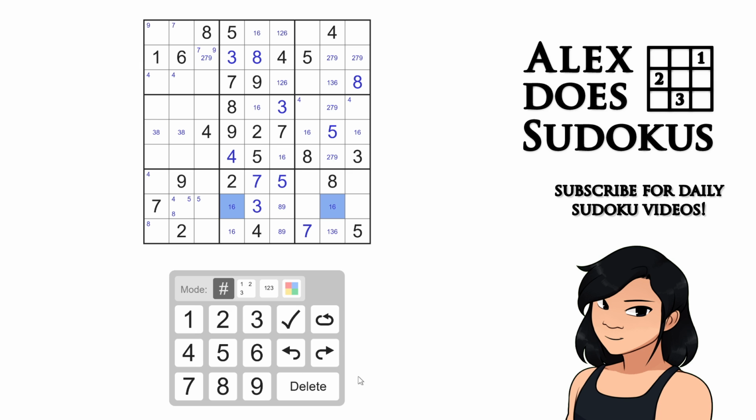And that basically allows me to restrict what's available in this row now. So I can't have 1s or 6s in these 2 cells anymore. So how is that useful, I hear you ask? Well, for a start, these two cells are ruled out. They're out of play because they have to be 1, 3 or 6.